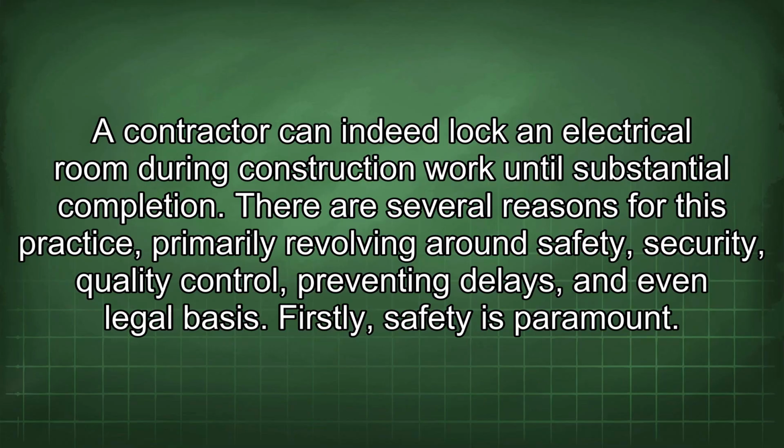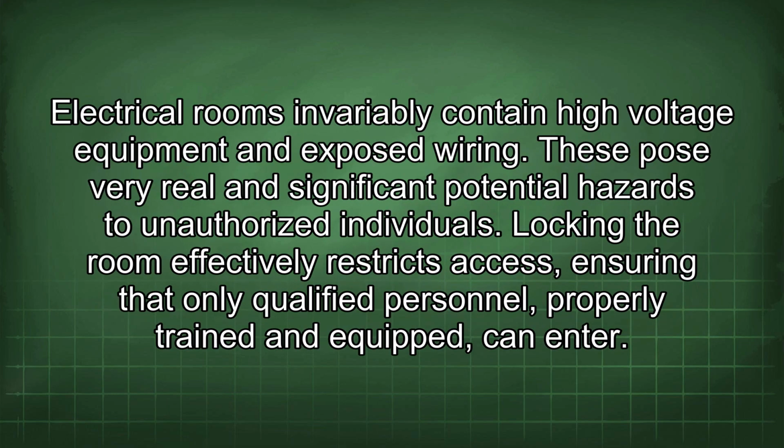Contractor can indeed lock an electrical room during construction work until substantial completion. There are several reasons for this practice, primarily revolving around safety, security, quality control, preventing delays, and even legal basis. Firstly, safety is paramount. Electrical rooms invariably contain high-voltage equipment and exposed wiring. These pose very real and significant potential hazards to unauthorized individuals. Locking the room effectively restricts access, ensuring that only qualified personnel properly trained and equipped can enter.